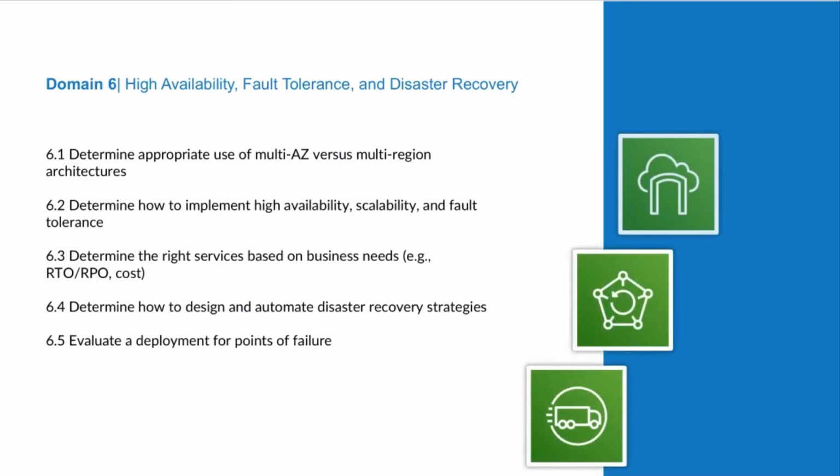Now the final domain, domain 6, will ask you a number of questions to ascertain your knowledge and understanding of the AWS global network and how you can use it to implement a range of solutions to help you build resiliency, high availability, in addition to implementing a successful backup and DR strategy.